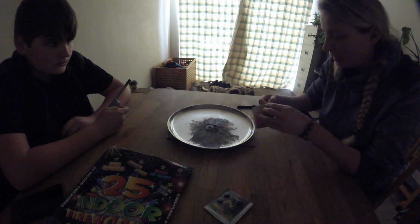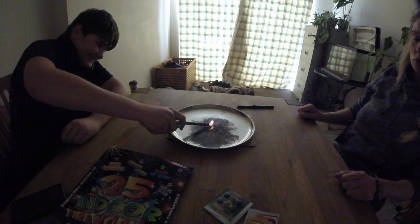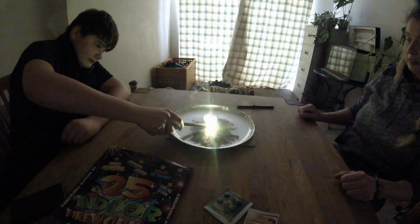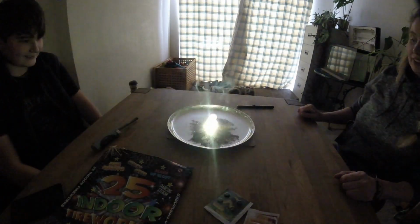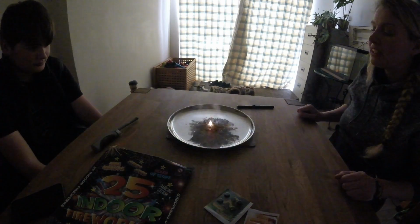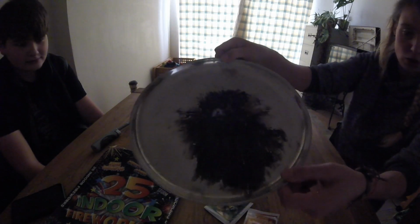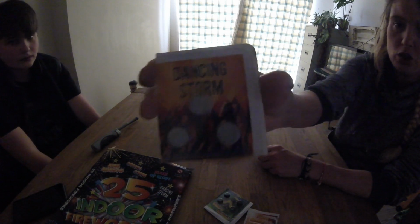Fireburst. Woo! Let's have a look and see what these are like. Woo, look at that. It is sparking. It's green sparks. Whoa. That is amazing. It smells like proper fireworks as well. That is great. Fizzy, fizzy, fizzy. Oh, last burst. Oh, that's brilliant. Look, there's nothing left. It's just all burnt away.